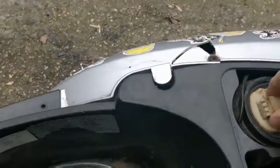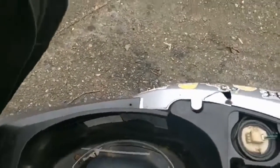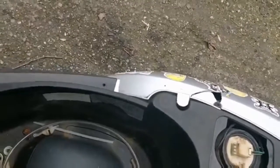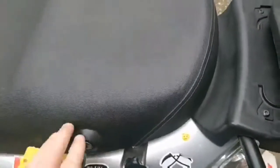Fuel sender looks wrecked. Fuel. Let's have a look. How do I get in there with the camera? It's empty. Can't smell any fuel, it's empty. Battery is tiny, I'm not sure if that's the right one. I'm going to be charging that tonight.